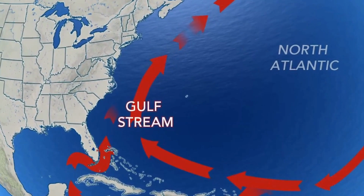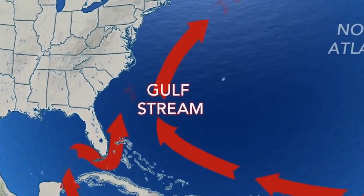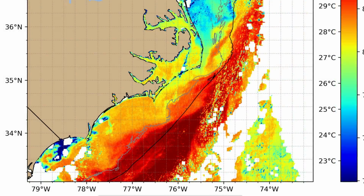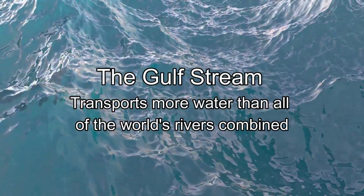The Gulf Stream is a warm ocean current that originates in the Gulf of Mexico and flows around Florida and up along the eastern seaboard. It flows at a speed on average of 4 to 6 knots. The western edge of the Gulf Stream is closest to shore during the summer months. The Gulf Stream transports more water than is carried by all of the world's rivers combined.